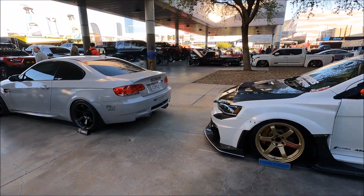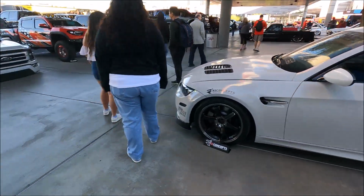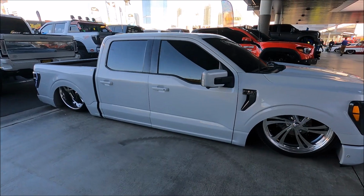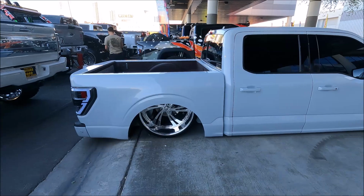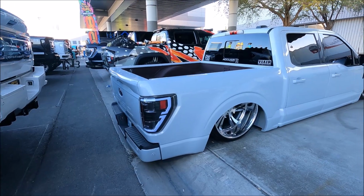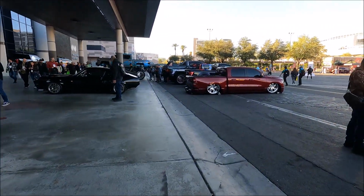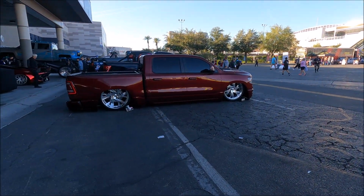WRX. Actually, Mitsubishi. Check out this thing. That is low. A little too low for me. Looks good though. So 2021 body. Nice. And then the competition over here. Dodge sitting on the ground.